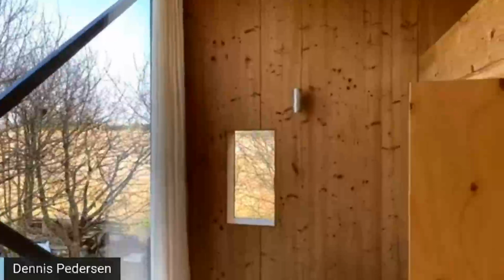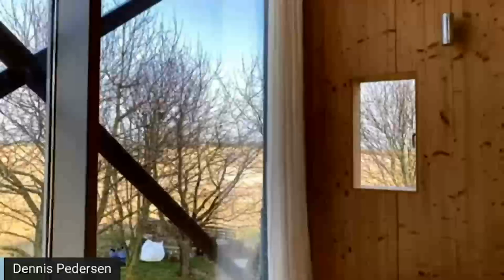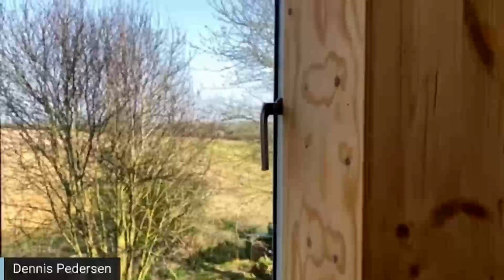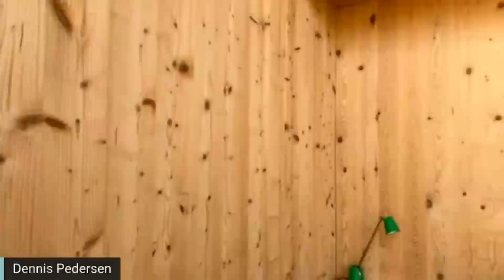So, the little windows you see there are actually Velfac, but we've hidden the frame by bringing a plywood detail into the reveal. So you would notice the Velfac handle, but the Velfac window, which are great windows, but a bit ubiquitous. So we've hidden them. Okay.